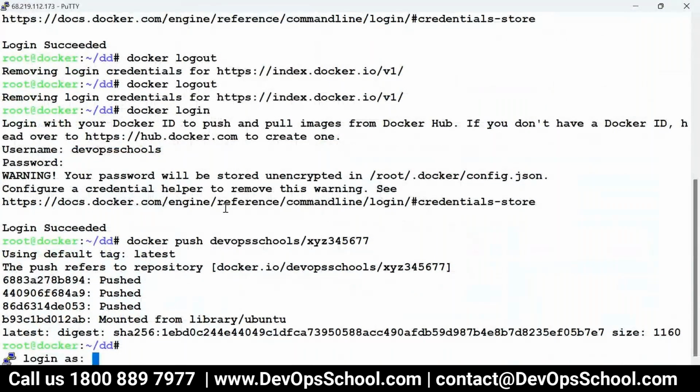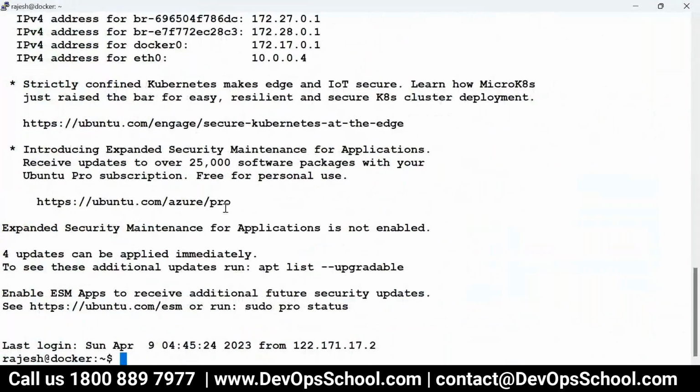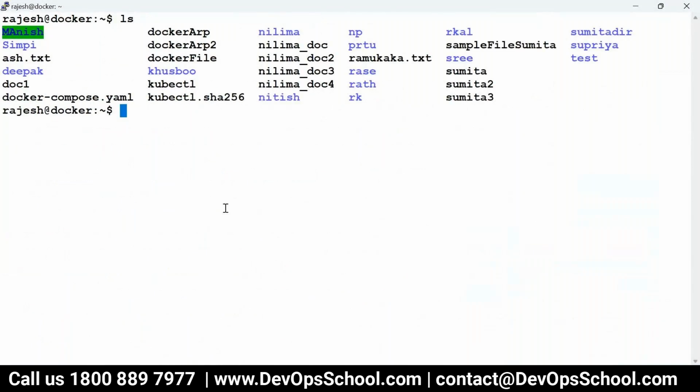Rajesh. Okay. Now remember, SonarQube you cannot run using the root user. You have to run it as a normal user only.